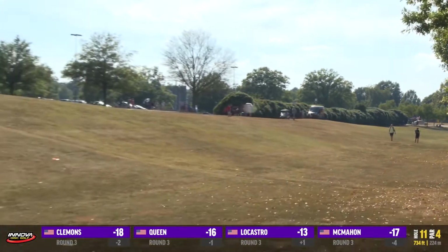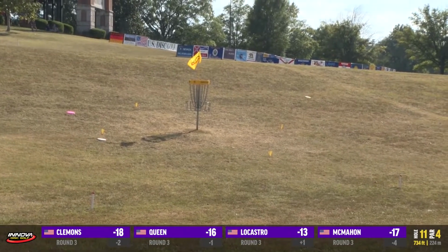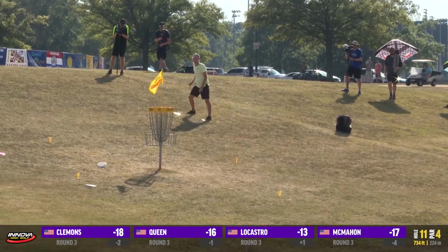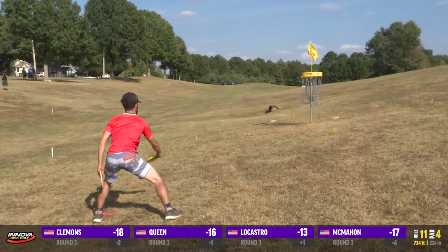Eagle from what can only be described as the perfect spot. I mean, just such a smash off the tee when you can just lay the putter in there so nice and gentle. This is a really tough par 4. To have a putter approach of that distance is phenomenal. Oh, Clemons not able to convert on that one.